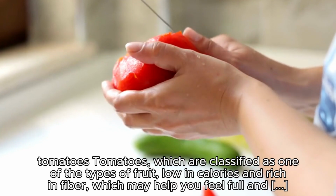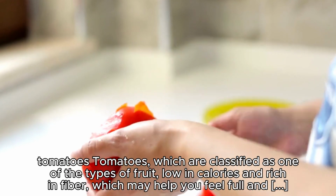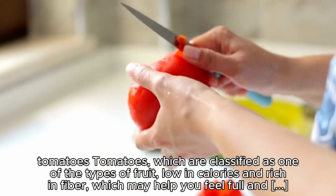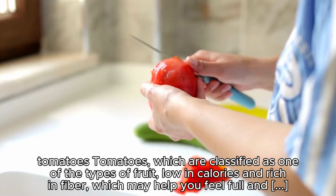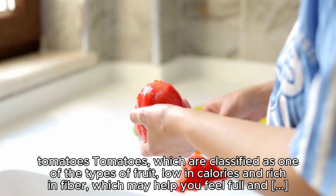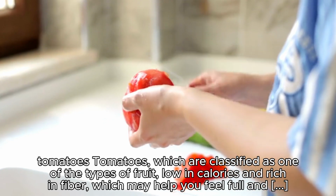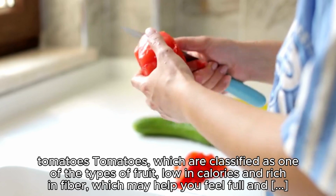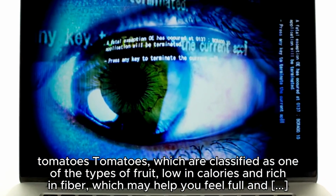Tomatoes. Tomatoes, which are classified as a type of fruit, are low in calories and rich in fiber, which may help you feel full and reduce total calories. And a study in the Journal of Nutrition found that tomato consumption is associated with lower waist circumference and body weight. Tomatoes are rich in lycopene, an antioxidant that has been shown to reduce inflammation and fat accumulation.